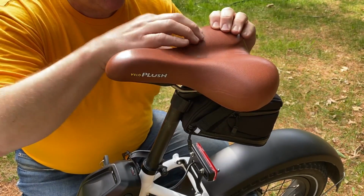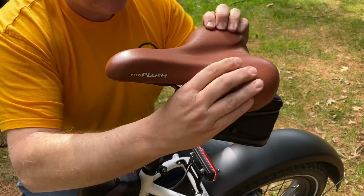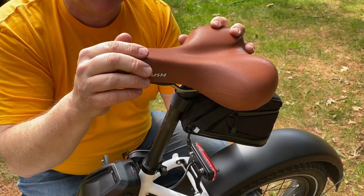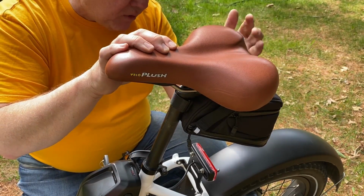The Step-Thru comes with this beautiful brown seat. It's a Velo Plush, and it does have quite a bit of padding on it. So far, we're happy with it. However, we see a lot of Rad owners eventually end up changing these out to a Cloud 9 seat. But so far, we like it.